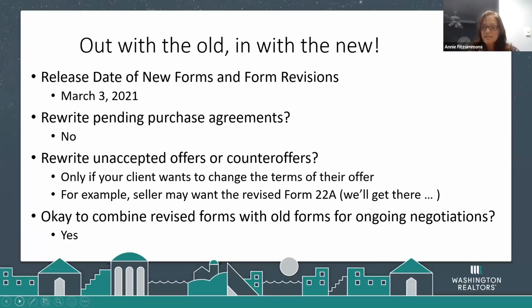So March 3rd is the date that these forms will be released to you through your forms provider, and that would be the first date that you should start using them as transactional documents. So what if you receive an offer on March 2nd and you're representing the seller who wants to counter offer on March 3rd? Do you need to rewrite the entire offer so that the whole offer is on either post-March 3rd documents or pre-March 3rd documents? And the answer is no. You can mix the forms from the buyer's offer to the seller's counter offer.